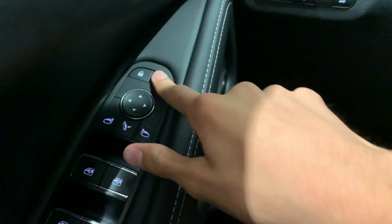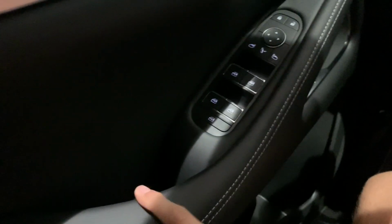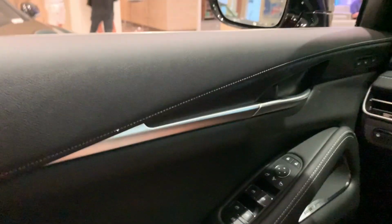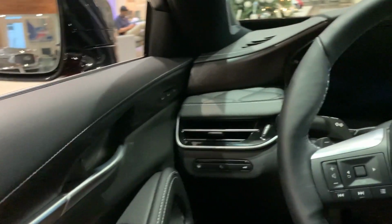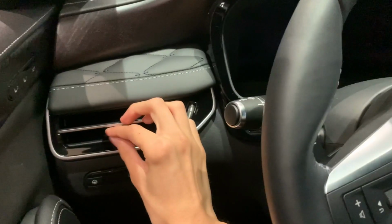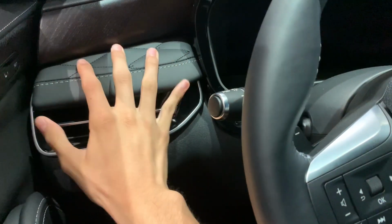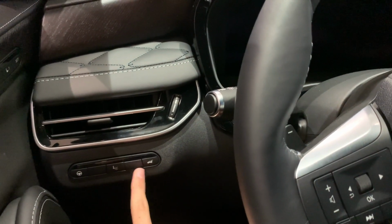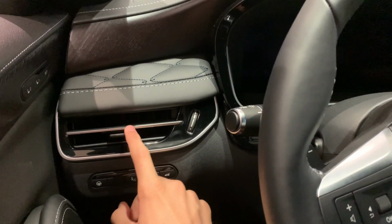Of course, you also have memory seats. 2 memory seat settings. You have your Bose speaker right here. Air vent, some trim here, some wood grain, your steering assist buttons and your safety systems, as well as your power liftgate button.